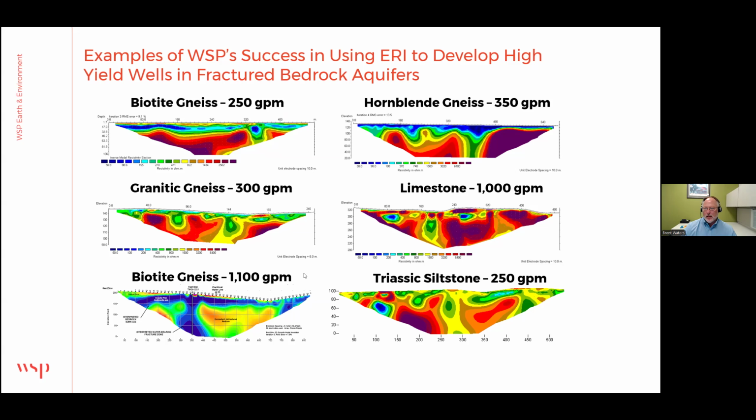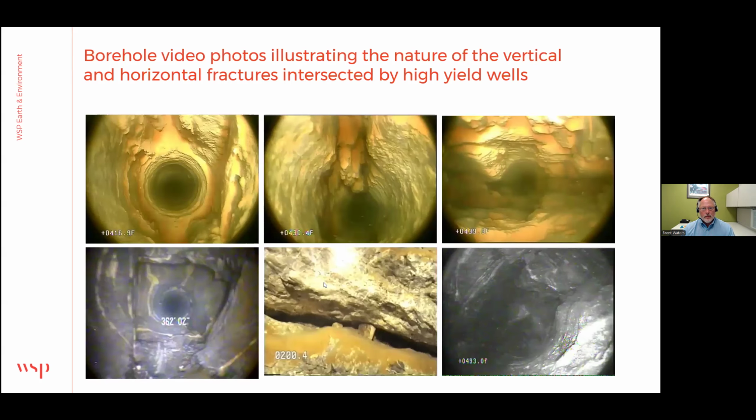Hornblende gneiss, 350. Limestone, lots of limestone wells over 1,000 gallons a minute. And up in Fauquier County in the horrible Triassic rock, 250 gallons a minute. A lot of dry holes though, also in the Triassic rock. So here's some borehole pictures of some of these wells. Again, the fractured nature of what we intersected. That's what you're trying for. Open fractures where the water can flow.